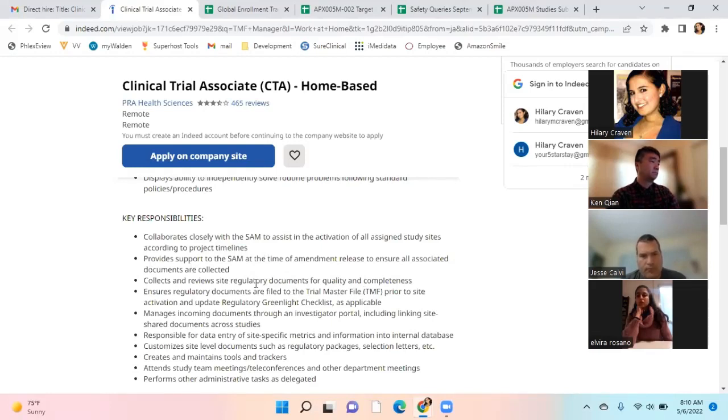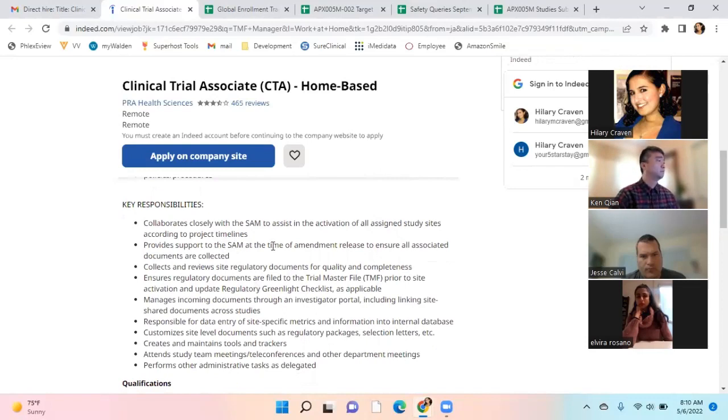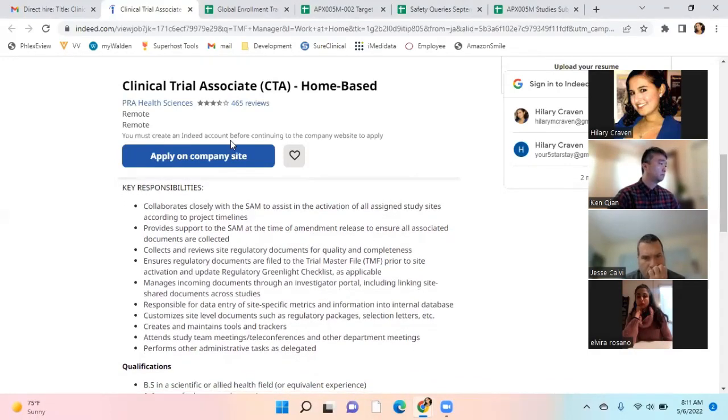Okay, so then you're going to support the site activation, right? So amendment release, it's talking about further collecting documents. This CTA position in particular is going to be really heavy on TMF and documents, which is great. If you have a TMF background, this is a good CTA position to apply for. And it talks about all the regulatory documents filed. Oh, here we go: regulatory green light checklist. That's what I was talking about, the green light package.